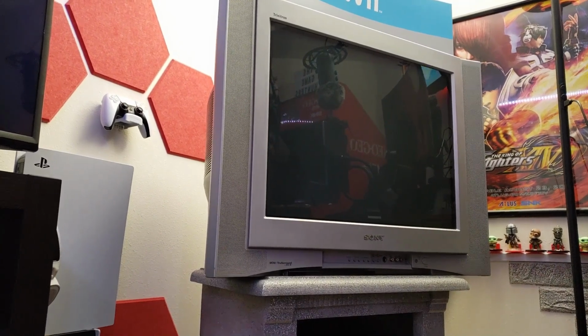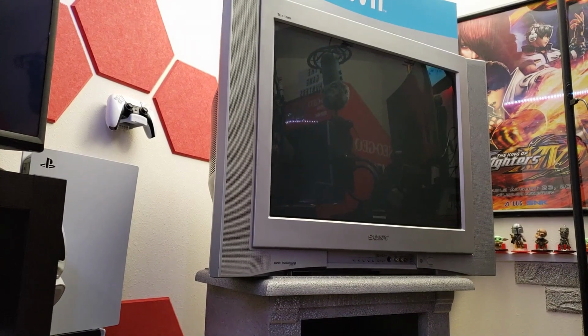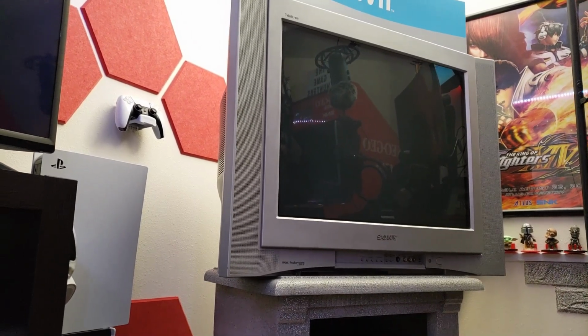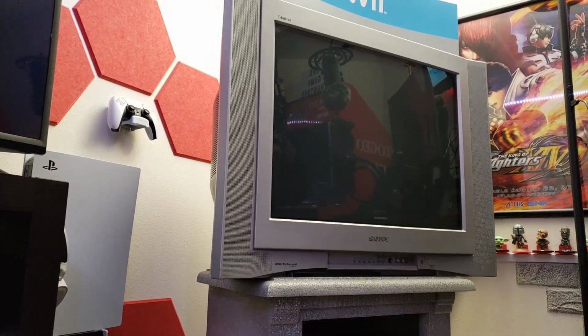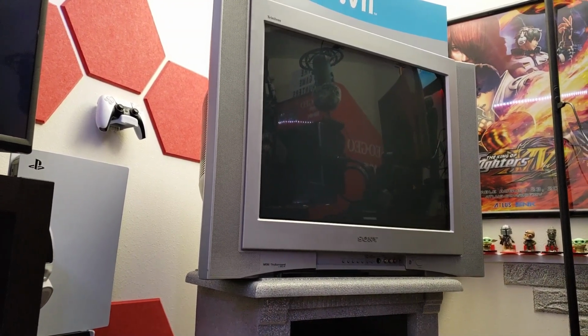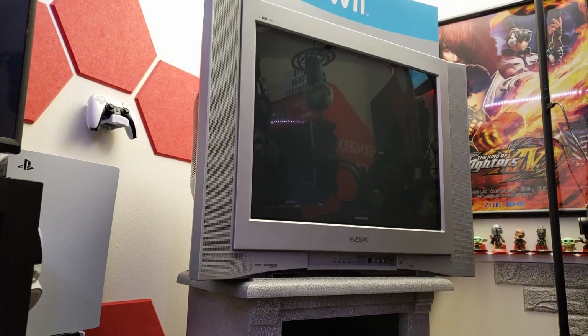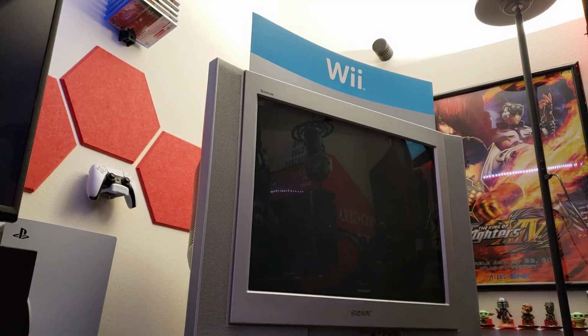And when I got it, I don't think it had any use hardly at all, because it's got a bright, clean picture, and it doesn't have any burn-in. I really try to baby it, just because it's kind of a precious item at this point. Finding a good Trinitron with such a good picture, it's one of my favorite possessions down here in the game room.